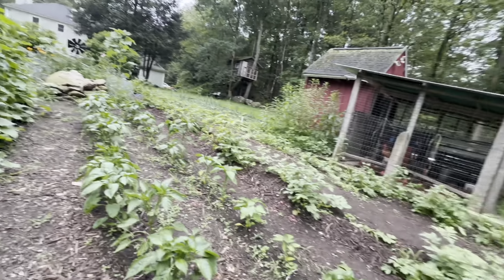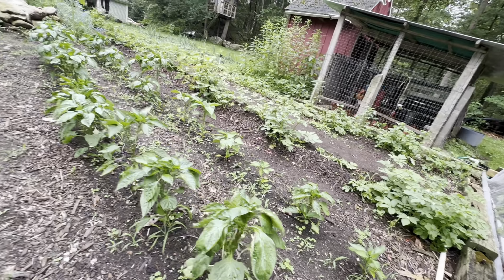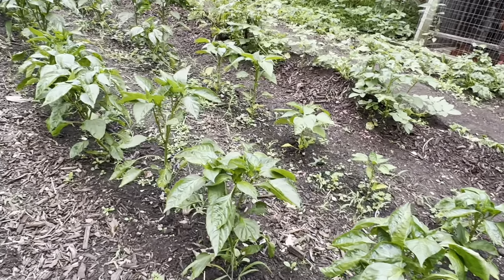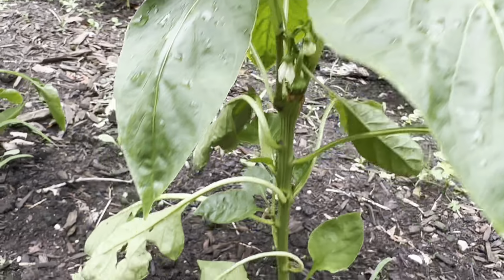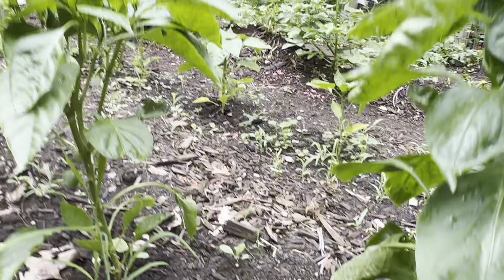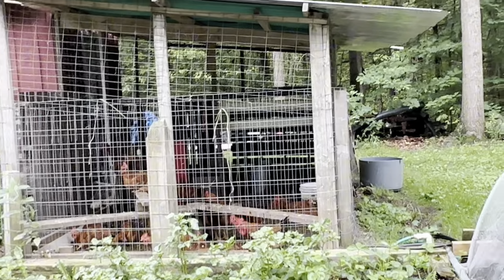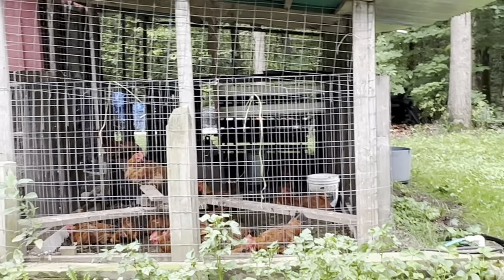All right. So let me show you our peppers. The peppers are a little bit late in the game. I started them from seed, just like everything else, but they are a little bit behind. So they're blossoming right now. I already see a little pepper starting up. Guys, what are you doing? These are my freedom rangers over there, making themselves known.